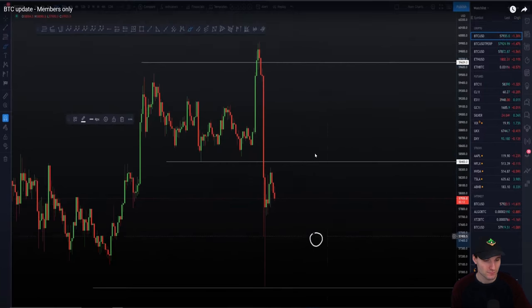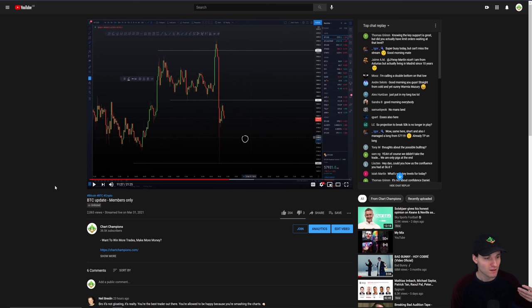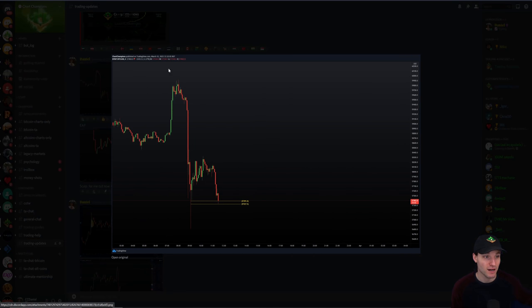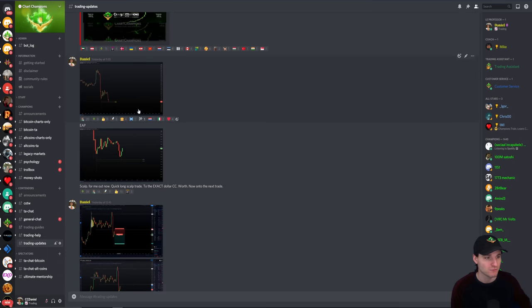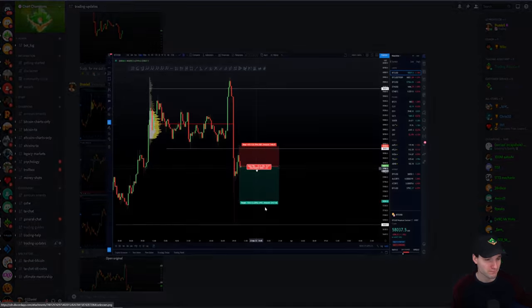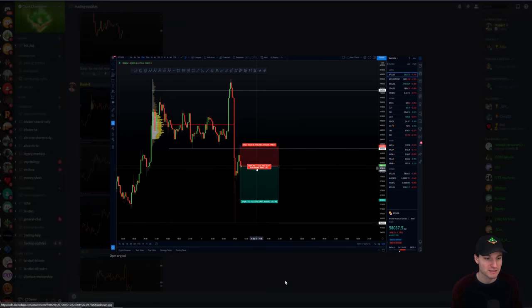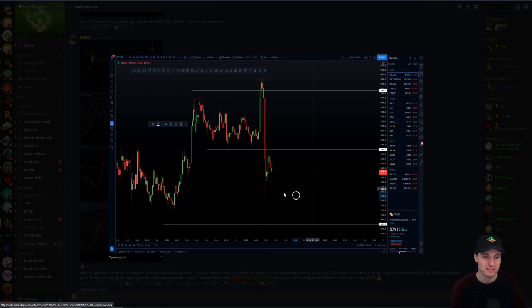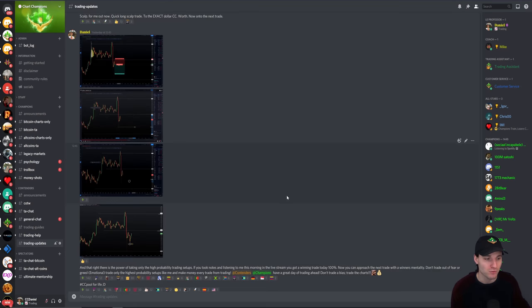But as you could see there, I was doing a members only update, and I was saying it's very likely that we test this CC. As you can see here from a few more posts, we mark out the CC, update as soon as we were hitting it, giving that update, we have now hit that CC level. So that's what it looks like on the grand scheme of things. And I was talking through there's a possibility of shorting to that CC. There were many options that we really had here, but mostly the biggest takeaway is that CC was a very, very important level.